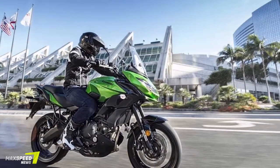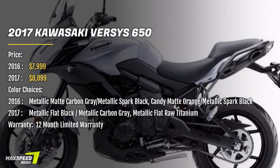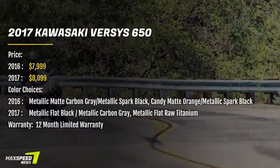A horizontal monoshock comes tucked away out of sight and comes with 5.9 inches of travel as well as adjustable damping and a remote spring preload adjuster. Inverted forks run 43mm tubes and come with the same adjustments and suspension travel as the rear.